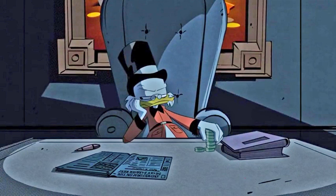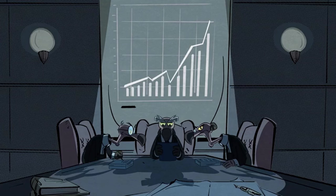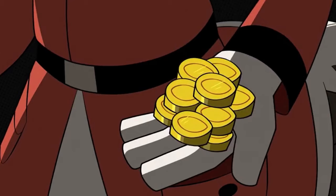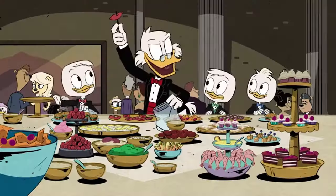Scrooge in the reboot was also at his money bin, but he wasn't swimming in his money. He was listening to his board of directors talk about business. He takes no interest in what they have to say. In fact, he seems depressed. When he goes to his money, Scrooge just drops a few coins, instead of jumping in for a swim. Although he is still cheap, the reboot downplays that side of him.